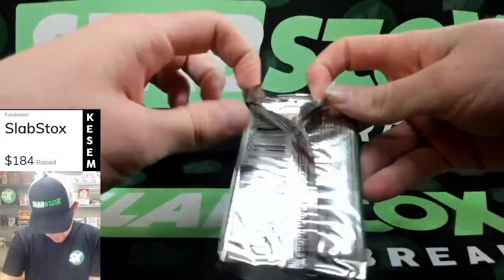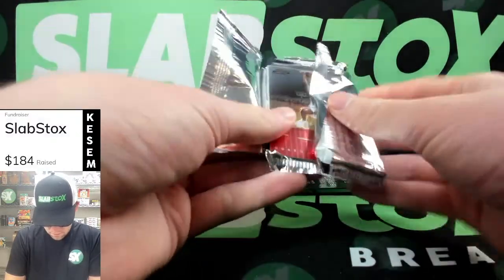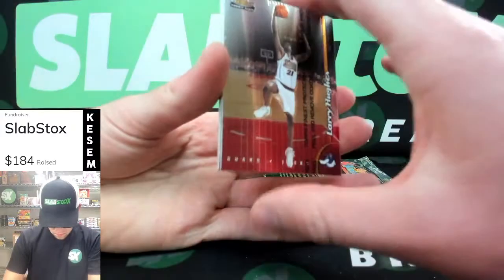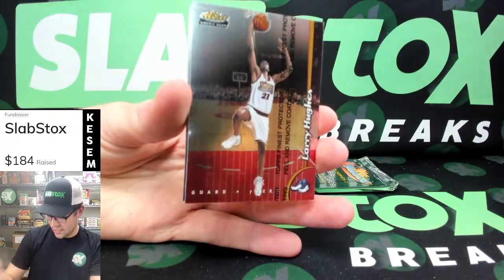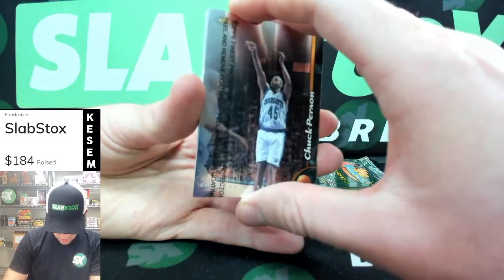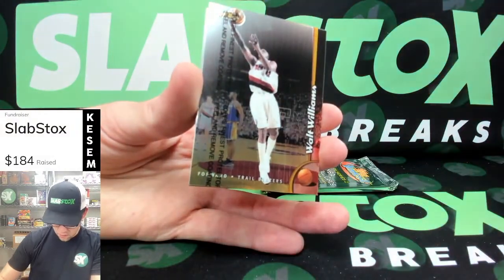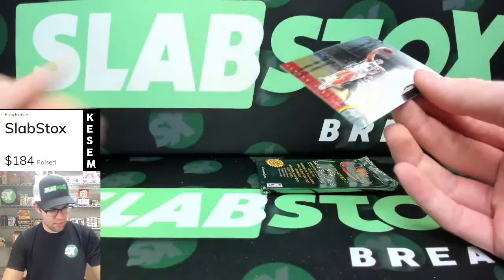Guess what day it is. Larry Hughes. I should know offhand what that Dirk PSA 10 is going for. I do not, but I should. That's bad of me. Chuck Person. Can we clutch up with another Kobe? George Lynch. Walt Williams. Clifford Robinson and Jason Williams.